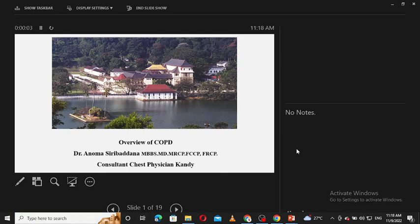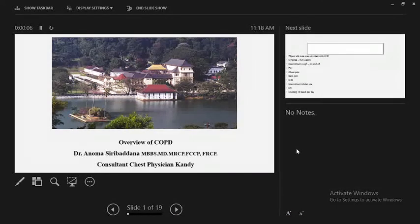Each year it's held on 16th November to increase the awareness of COPD. We'll start with the case scenario.